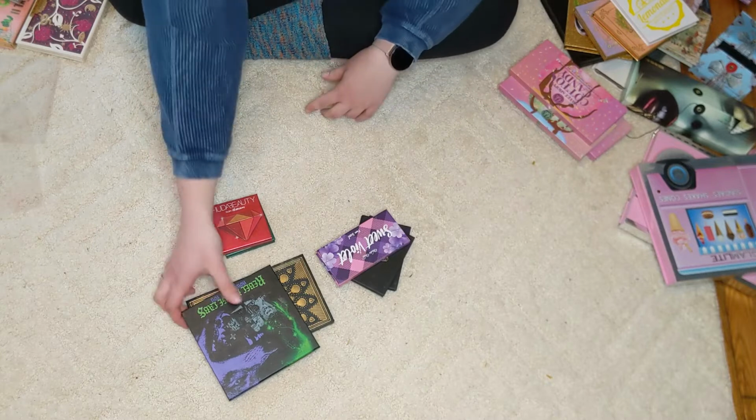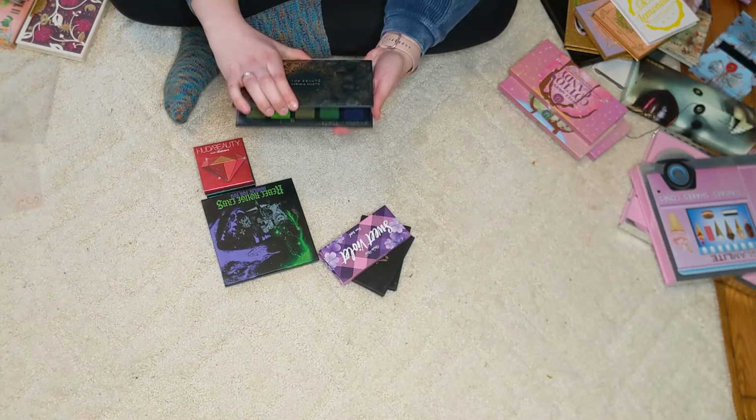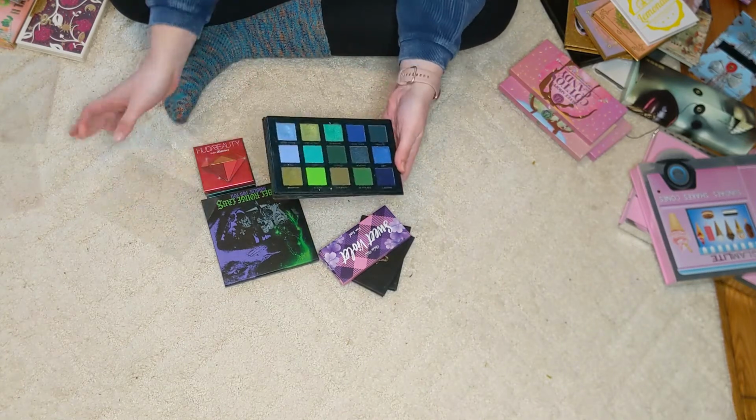All right, we're getting down to some of the last palettes here. Let's go for this one. This is the Ace Beauté Oceanic palette. So this is what it looks like.